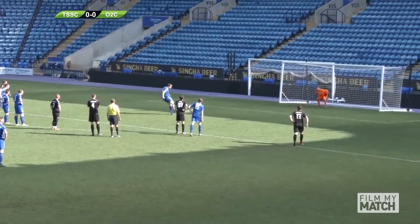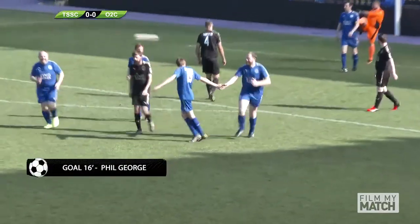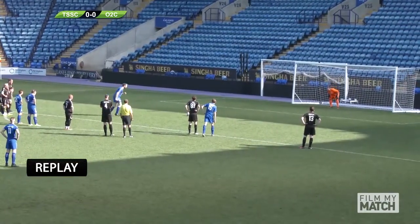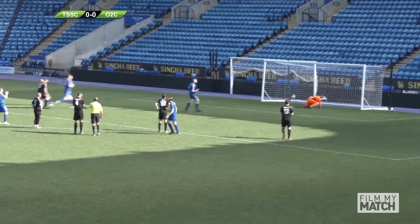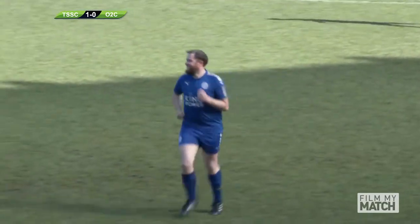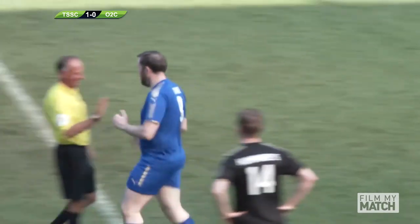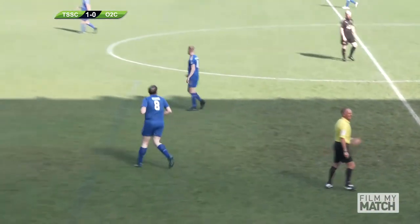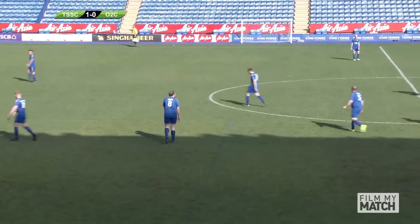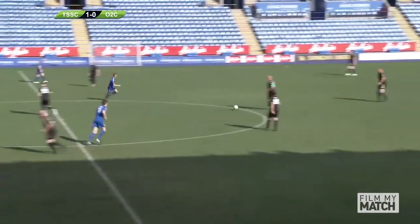George runs up and scores! Baby carry celebration. Dedicates the goal to his manager, Steve Redding. Here's a replay. Superb strike straight down the middle into the back of the net. You could watch that strike all day. Look at the state of him. Oh, little congratulatory handshake from the referee there. He's appreciated the quality of the strike as well. And it's 1-0 to the site supply company. Phil George breaks his duck in these charity games.